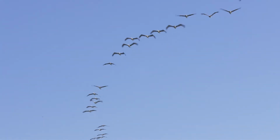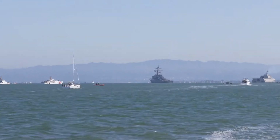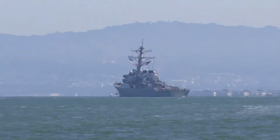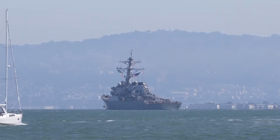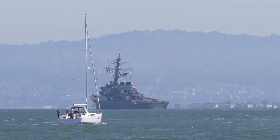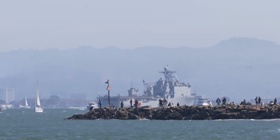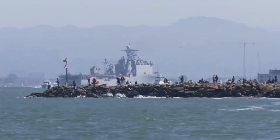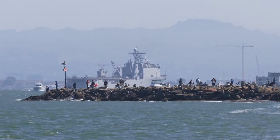And as if to herald the arrival of the U.S. Navy, there again, a flock of pelicans over the bay. Let's see what we have here. What a sight it is. Big ships, many of them with a lot of history, and all of those people out there to watch them.